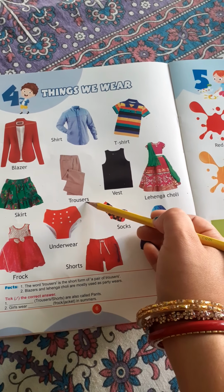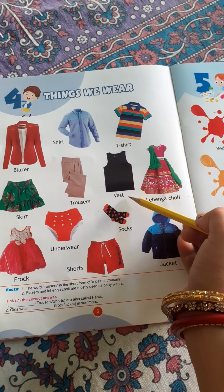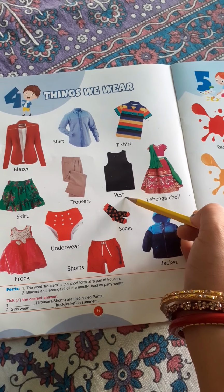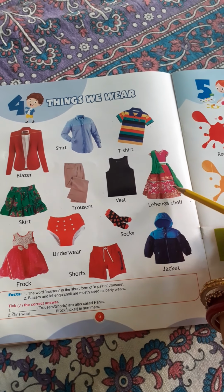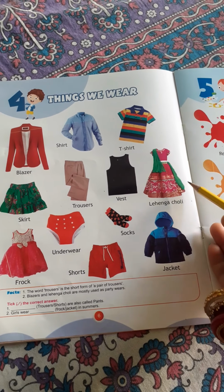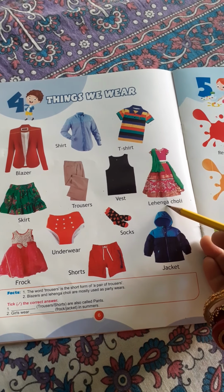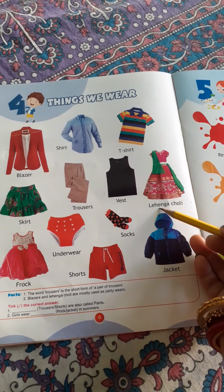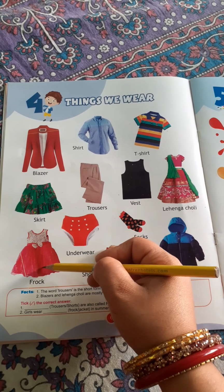This is a vest. What is the spelling of vest? V-E-S-T, vest. Dear children, look at this picture. This is a lehenga choli. What is the spelling of lehenga choli? L-E-H-E-N-G-A, lehenga. C-H-O-L-I, choli, lehenga choli.